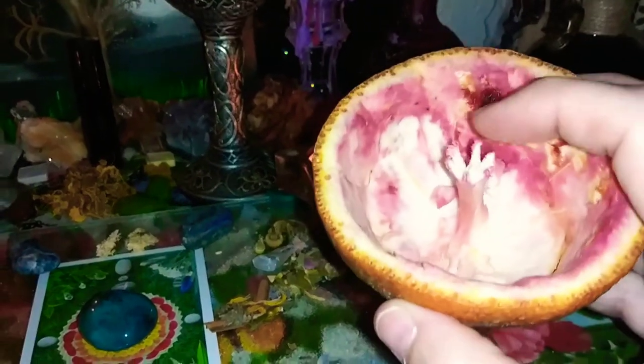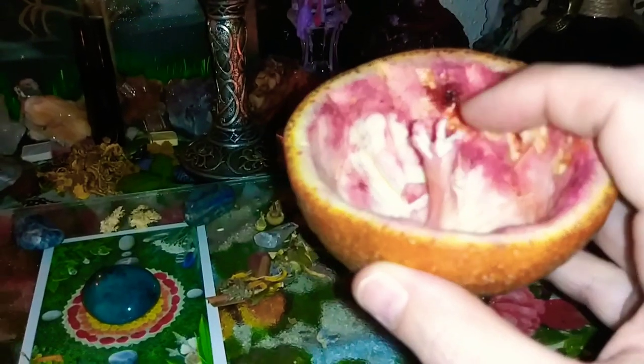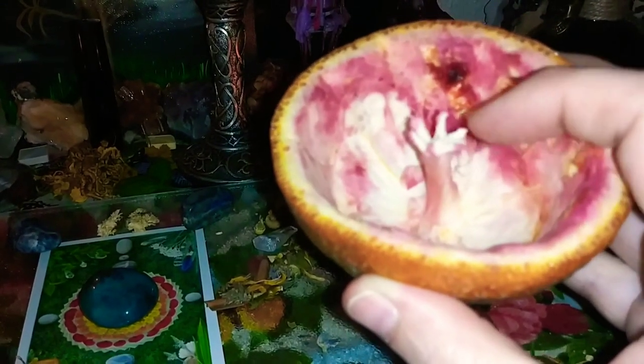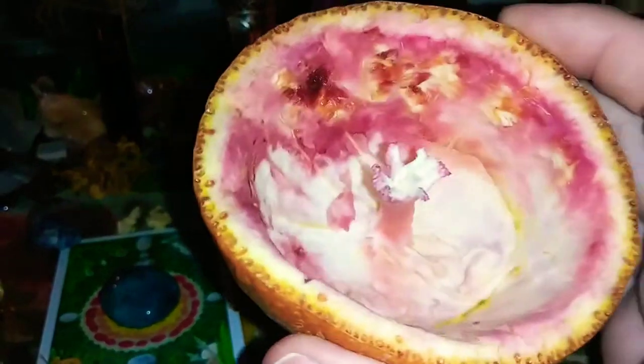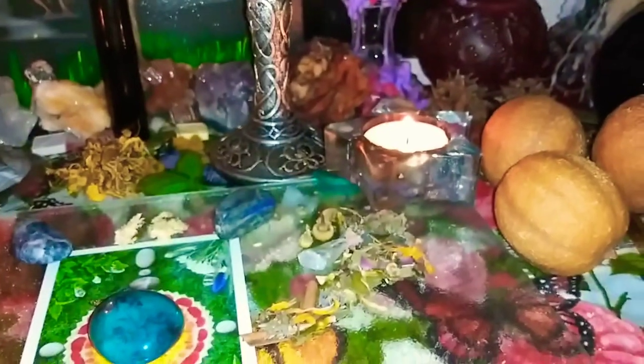But anyway, you can turn this into a candle, and you can use this part of the orange as the wick. I'm going to make it tonight and have it blessed, and I'll use it in my practice. So yeah, that's cool.